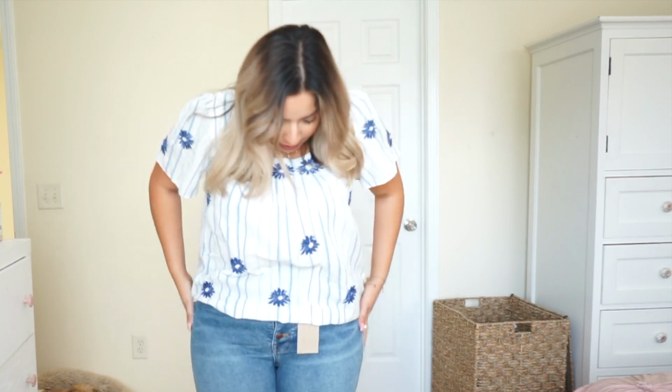But I am obsessing over these jeans. They are a little snug, I'd say, because they're really high-waisted, and it's hitting me at the part right now where I'm a little bloated. So once the bloat goes away, that will go down. But these are Madewell jeans, and these are the ones that have the buttons. Now this is what I was talking about in my Trunk Club unboxing. If you guys have seen that, you definitely should.